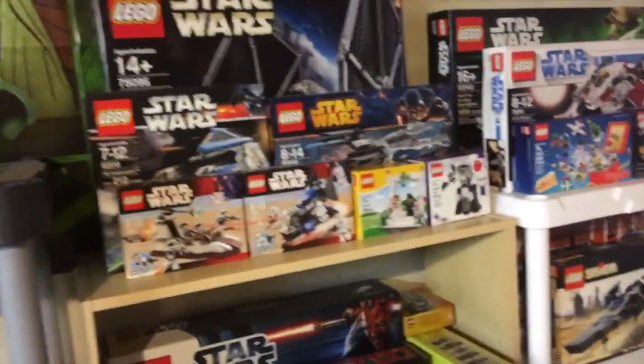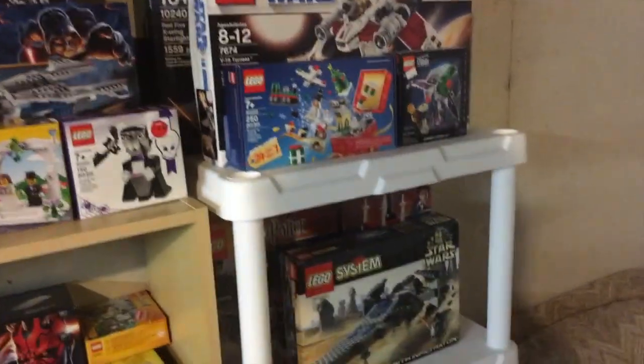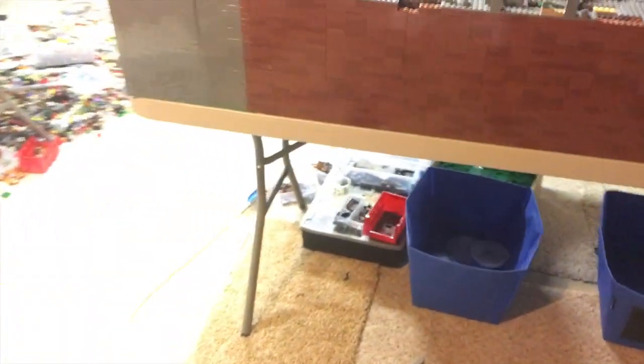Just some of the sets over here, if I would have them built, the V19 Torrent could have had maybe a chance to get on there if that was built. The Mon Calamari thing right here, if I were to build this, that might maybe make it on there. The B-Wing, the X-Wing, the Sith Infiltrator right over there. All these sets and plenty more that I don't even own at all, sealed or built, have plenty of opportunities to make it on the list.